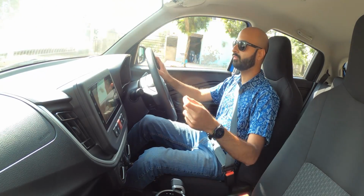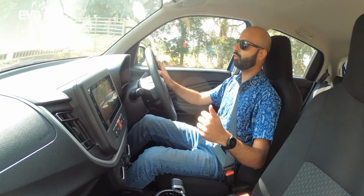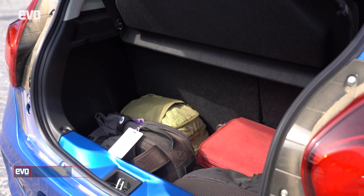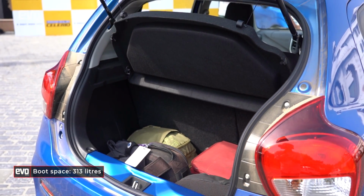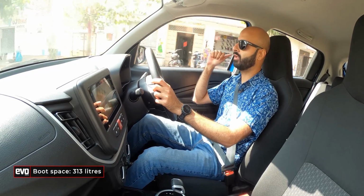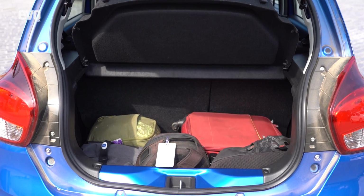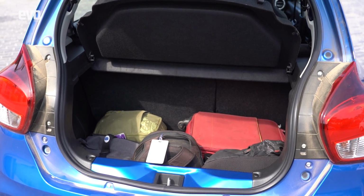Another thing that's improved on the new Celerio is the boot space. So longer rear overhangs on the Celerio means they could free up a little more room in the boot. It's pretty deep and you can actually fit a couple of bags in there. We've got all our equipment and luggage in there right now and it's swallowed up completely. Overnight bags for 3 people, comfortable.